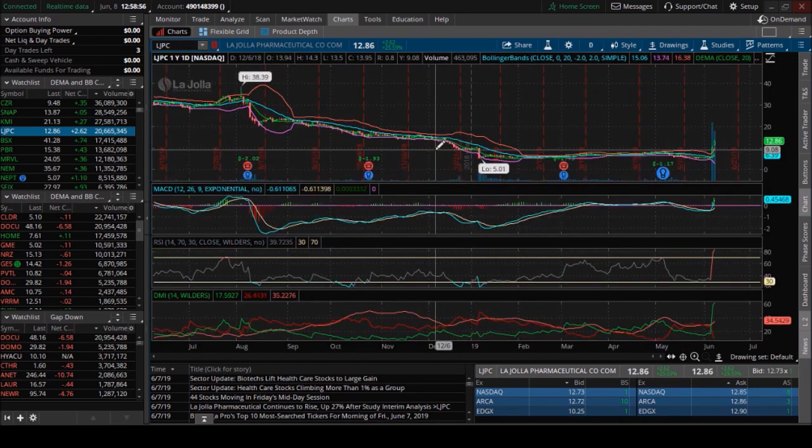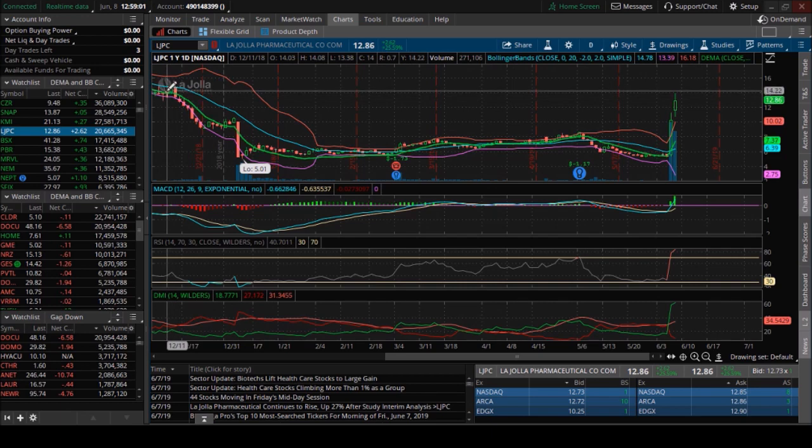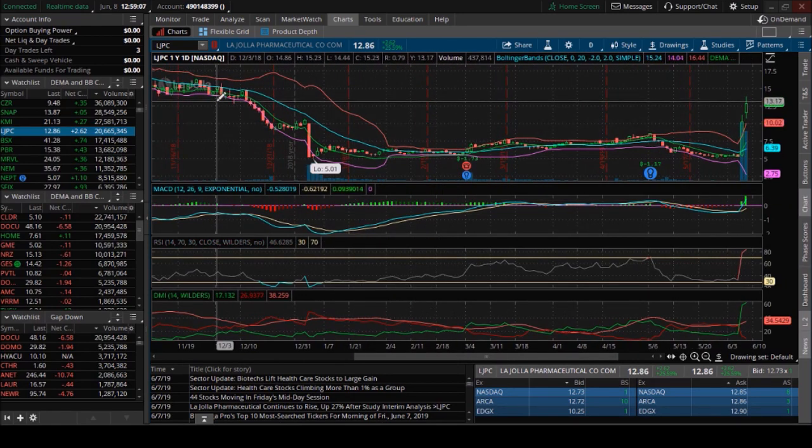If you were to come back over to here, you can see that where it first started dropping back here, we're already at that point where it first really started making its downtrend. And so that's probably going to act as a resistance right there.